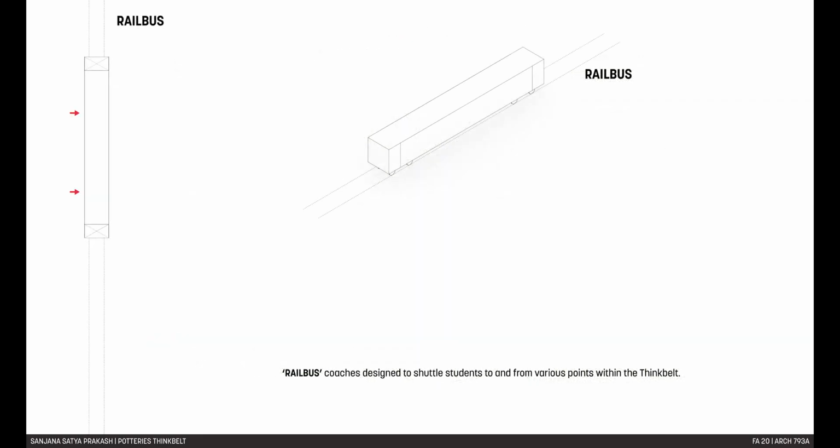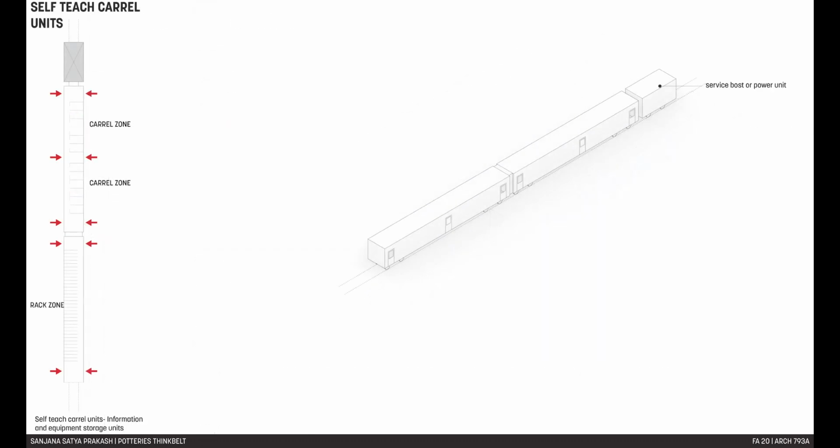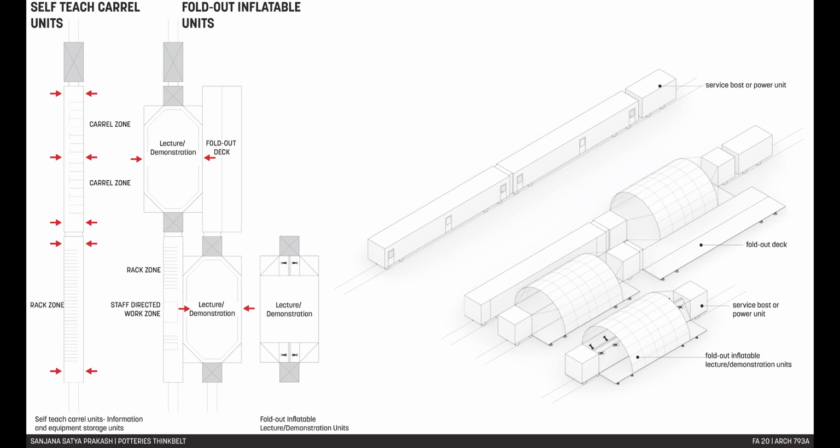Price designed 6 types of mobile units. The first one is the rail bus, which is designed to shuttle students to and from various points. The second one is the seminar units, designed to provide service with long stops of scheduled duration. The third one is the self-teach rail units, used in conjunction with open or closed circuit TV transmission. The fourth one is the fold-out inflatable units.